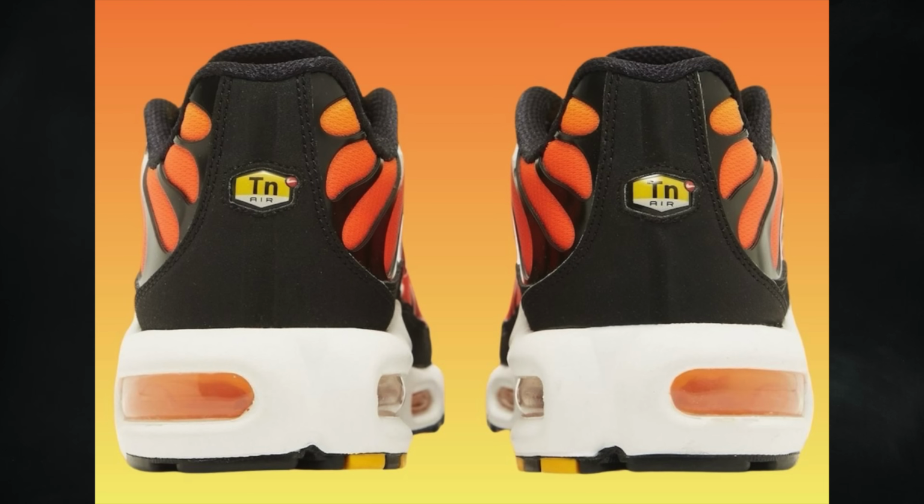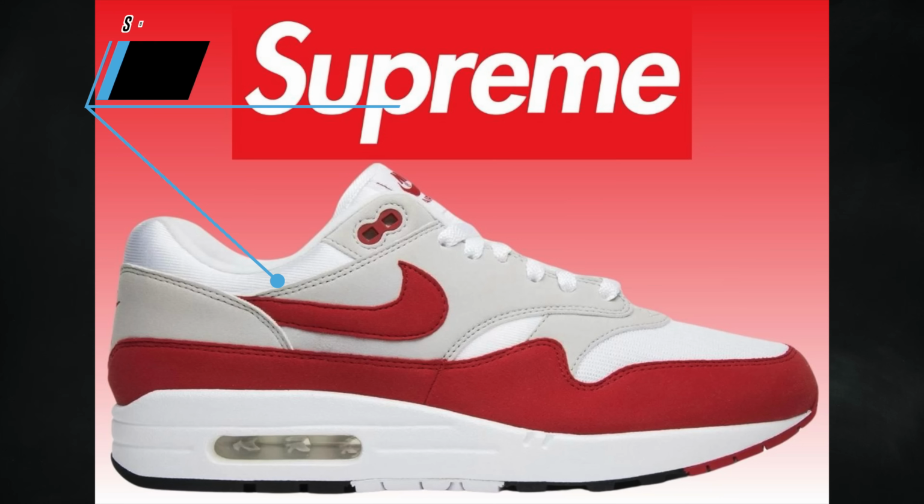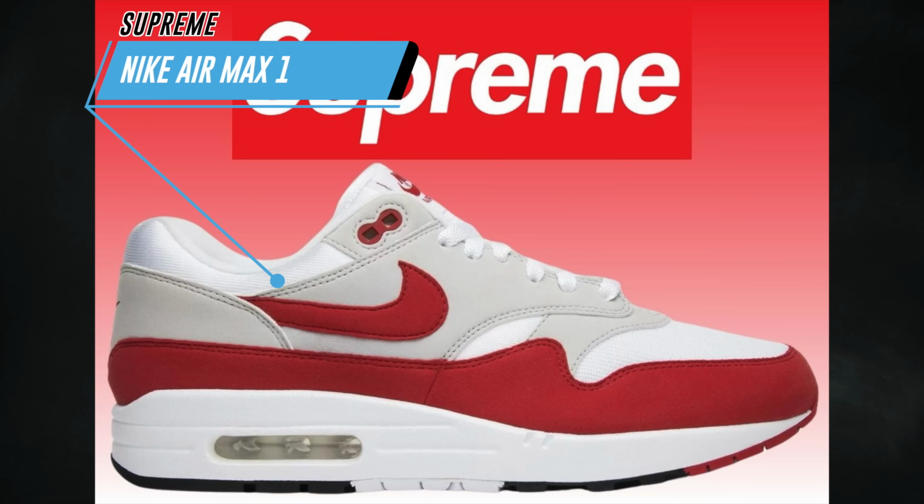So for this pair, unfortunately, we don't have a specific release date, but fall 2024 is when they're going to drop, which means a release could take place between July and September of 2024, and the retail price will be $180. In 2025, Supreme will connect with Nike Sportswear to release 4 colorways of the Nike Air Max 1.